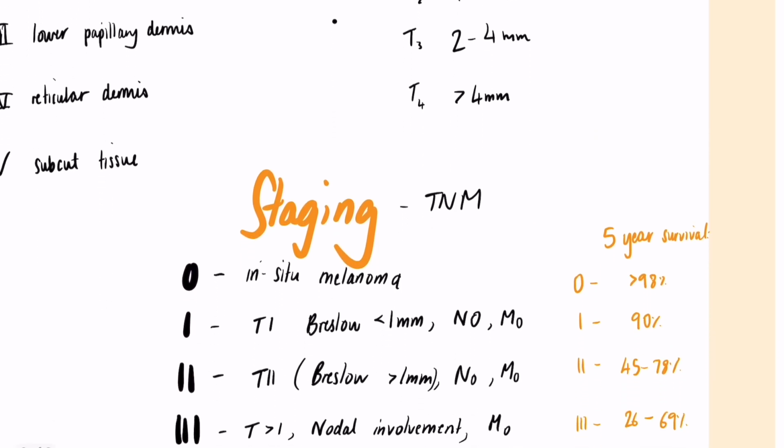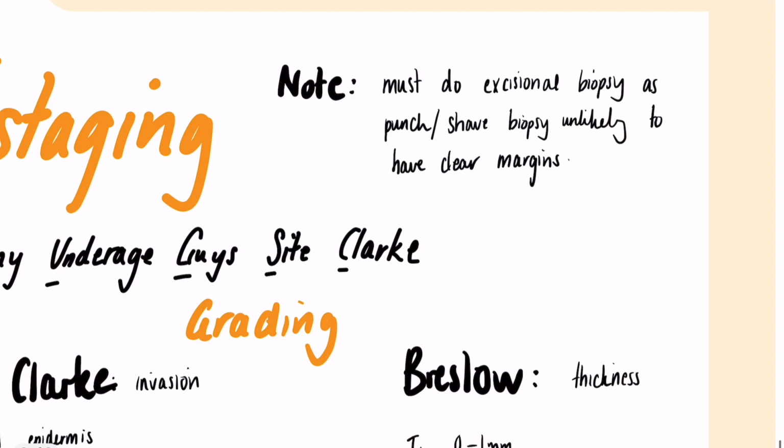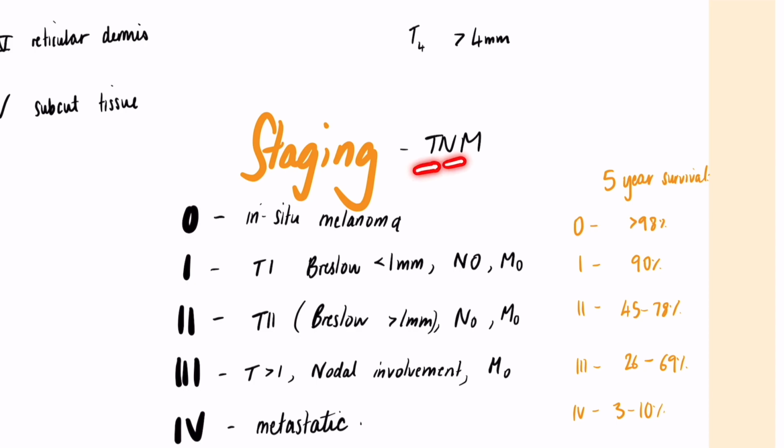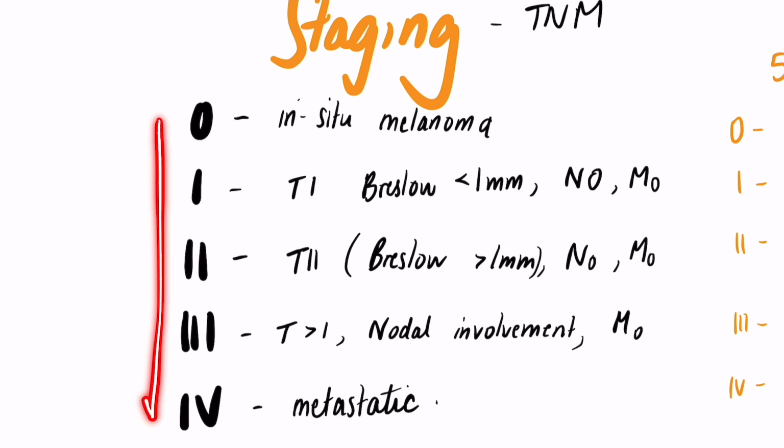And so that's our grading, our microscopic grading, which can be determined through taking an excisional biopsy of the lesion. I wrote down that it's not as good doing a punch or shave biopsy or a needle biopsy because you're unlikely to actually get clear margins from this. So you want to fully measure out your margins around your melanoma, and then do a nice deep excision in order to get the grading of the melanoma. In terms of staging, they use the tumor, node, and metastasis, so the TNM staging, and it ranges from 0, where you have an in situ melanoma, all the way until stage 4, where you have a metastatic melanoma.